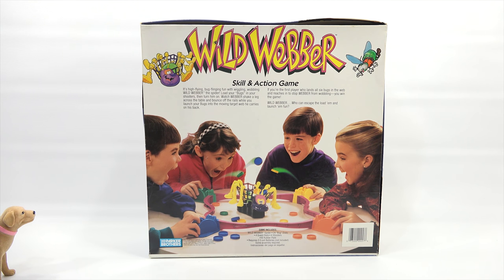If you're the first player who lands all 6 bugs in the web and reaches in to stop Weber from wobbling, you win the game. Ooh, you gotta reach in. Really? Wild Weber, who can escape the load'em and launch'em fun?